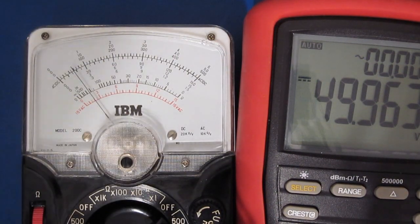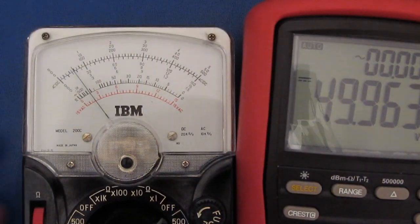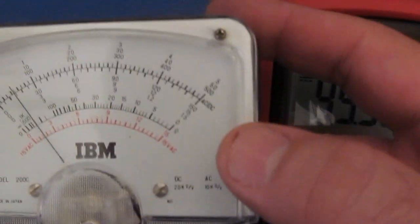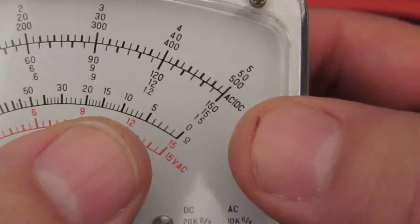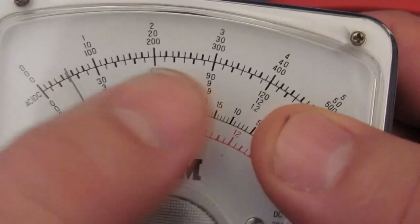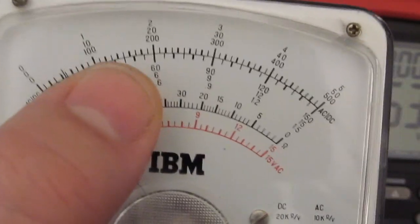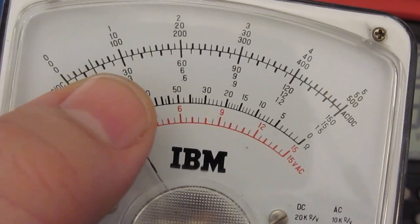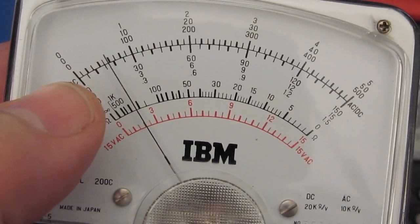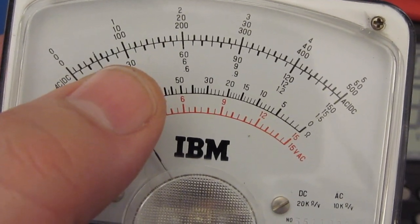I don't have a big power supply out here. We can go to the 500 volt scale though, and we'll just leave this with the 50 volts applied. And again, we can see there's our 500 volt scale. So here's 100 volts. So 50 volts would be halfway between the 100 and the 0 volt mark. And again, it looks pretty close.